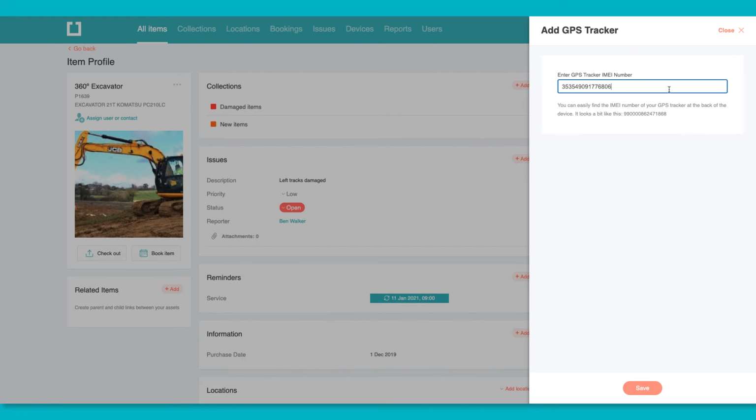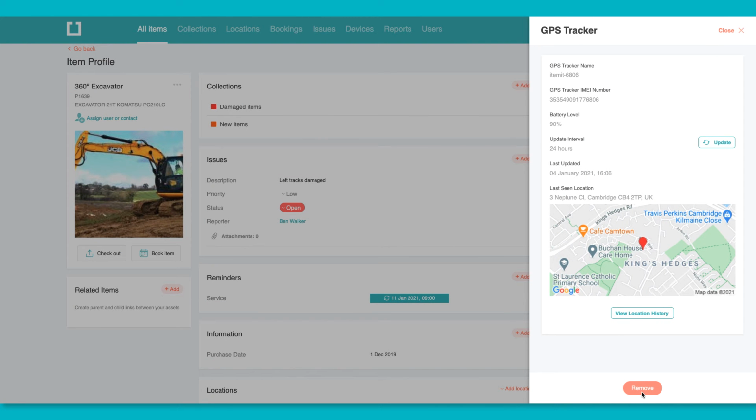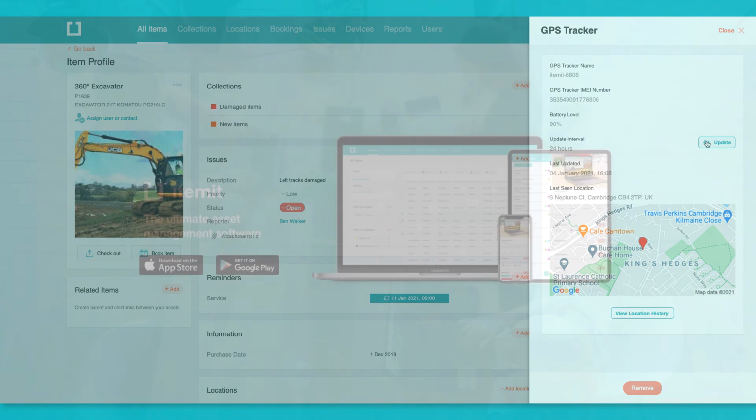Once you've entered your IMEI number, your GPS tracker will link to itemit, ready for you to attach it to your asset. Your GPS trackers will update your asset's last seen location in itemit as per the set interval, but you can also press the Update button to see where your asset is right now.